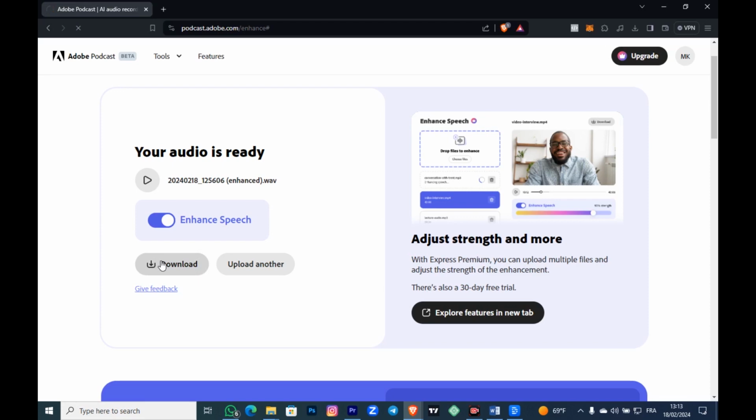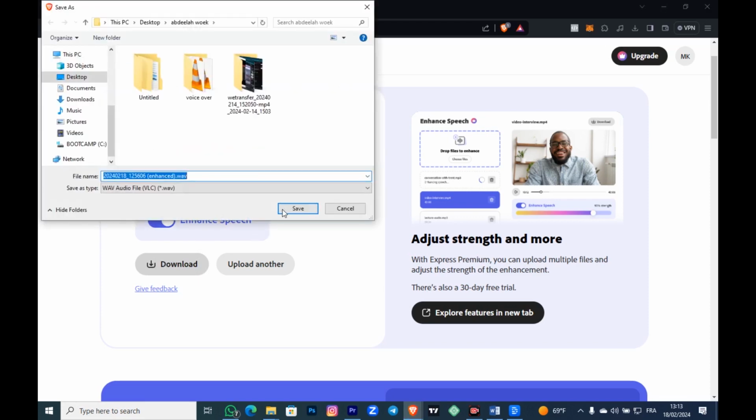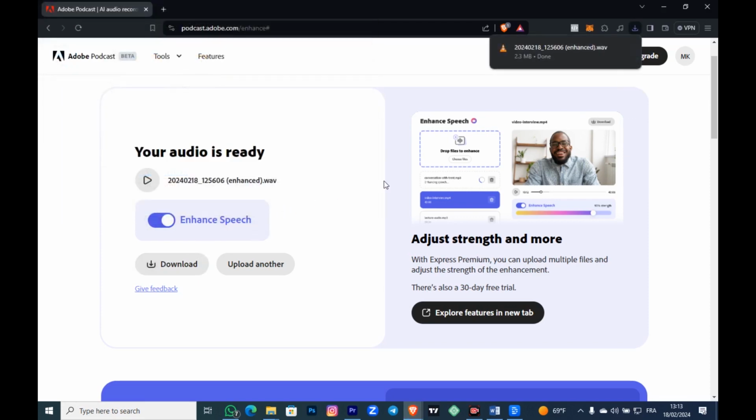Enhanced speech isn't just for podcasters. Imagine adding that same studio quality polish to your YouTube videos, presentations, or even social media clips. This powerful tool instantly boosts the professionalism and engagement of your content. Don't miss out on this game-changing audio solution.